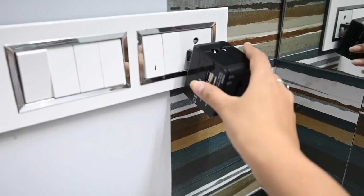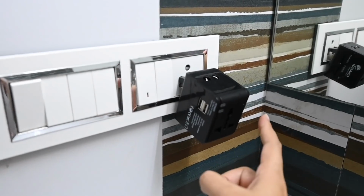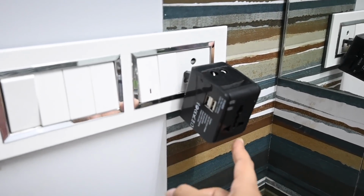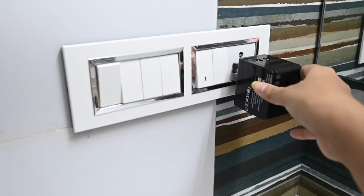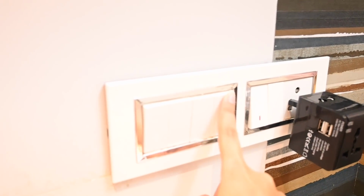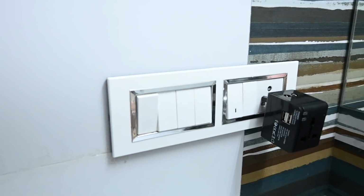I always keep this little converter in because a couple of my hair dryers have different shaped plugs, so I have to plug those in. So I just tend to leave this one in here. My geyser switch, couple of my light switches, exhaust fan switch, which you can hear the sound of right now, and we're back to normal.